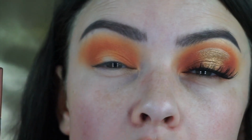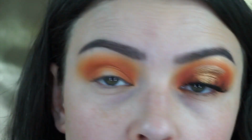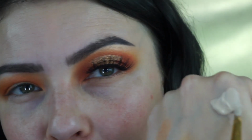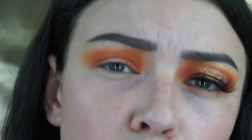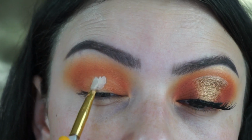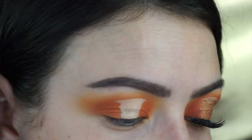To cut the crease and create the halo effect, I'm going to use this Makeup Revolution Conceal and Define Concealer and a very small detail brush. So I put some concealer on the back of my hand, and I'm going to speed this part up because it's kind of boring and you already know what I'm doing, right? Next I'm going to take TF and set that concealer.